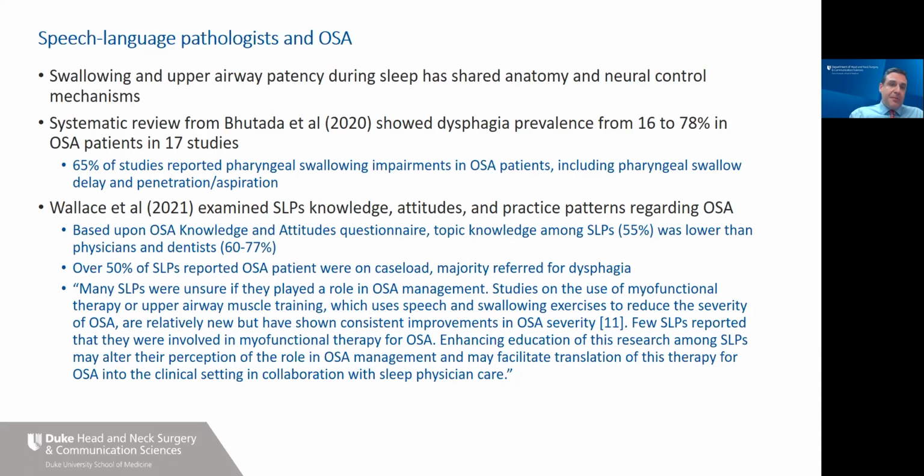So there does seem to be a relationship between swallowing problems and OSA. There's also some data about SLPs' knowledge, attitudes, and practice patterns regarding OSA.